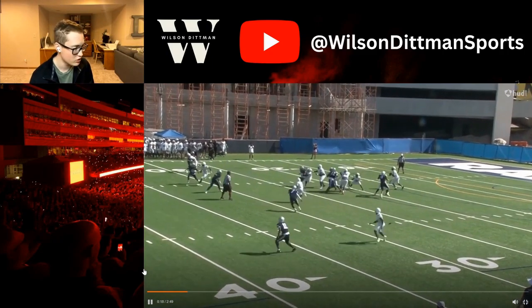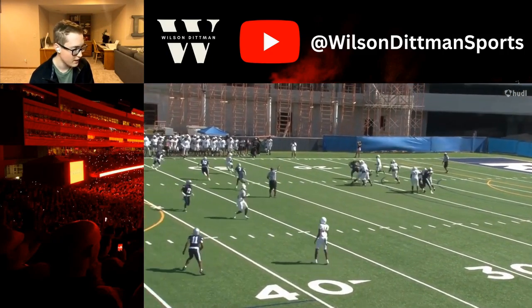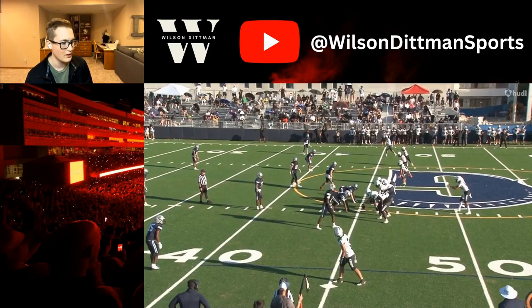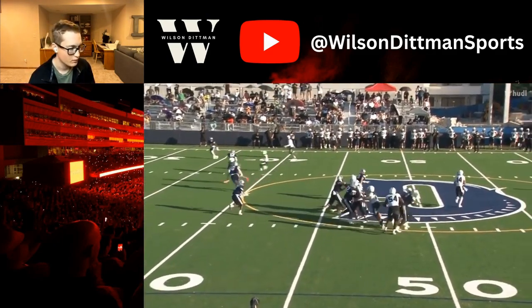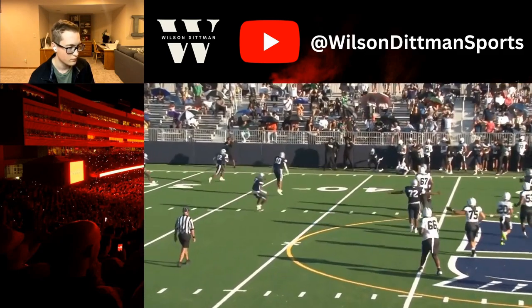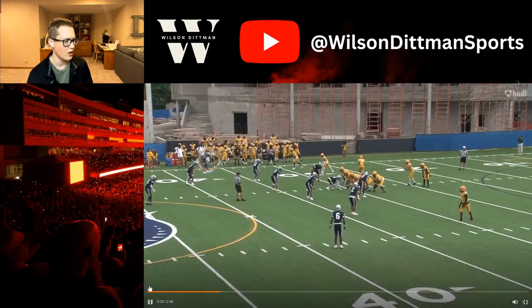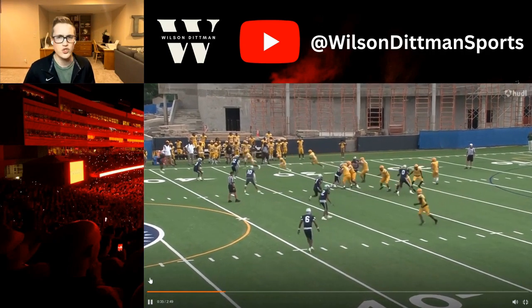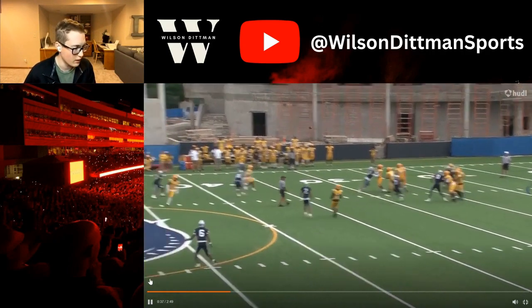More press coverage. You want to see this. Looks like it's man, and he reads it great to make a boom on the running back in the flat. Another nice read there. Again, great vision. I mean, phenomenal vision. He picks up the man right away when he catches the football, looks back at the quarterback, finds the ball. Ball instincts is a big thing. You cannot teach that, man. He just has a nose for it. I'm super impressed right now. Really impressed.